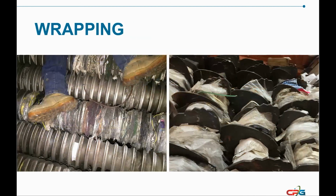Wrapping. This is the primary reason presorts exist in the current MRF. But recall, you need an army of robots to pull all the lightweight film in a system. So what are 6 to 10 people going to do with all this stuff? It just really doesn't make sense at a fundamental level.